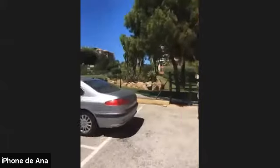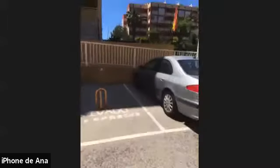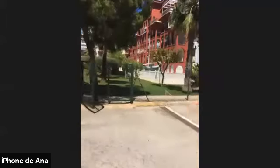Now, just going back to the parking. To the residential, here you have the back parking space with the entrance. For the parking space and the garage, you can have a garage as well. That is not included in the price. The parking space, yes, is included in the price.